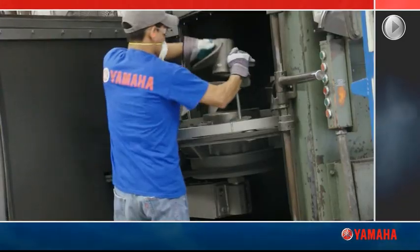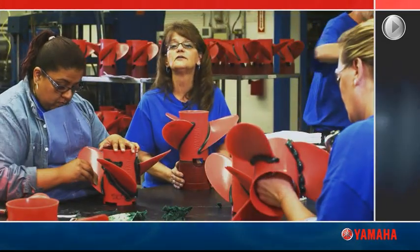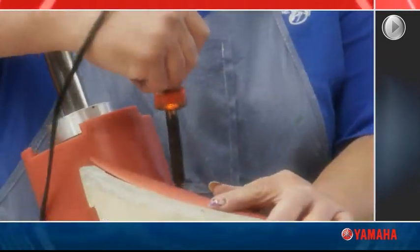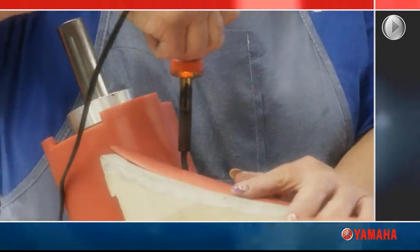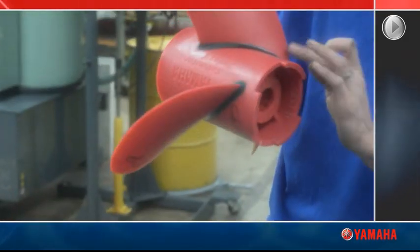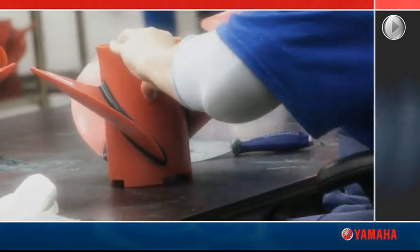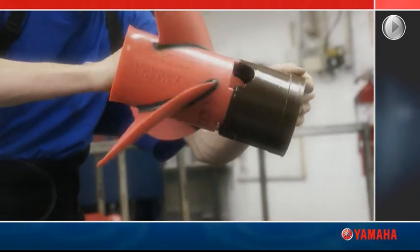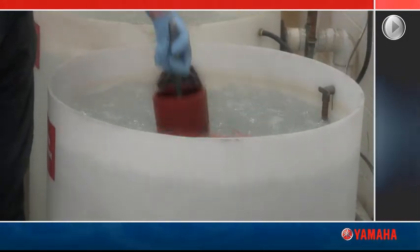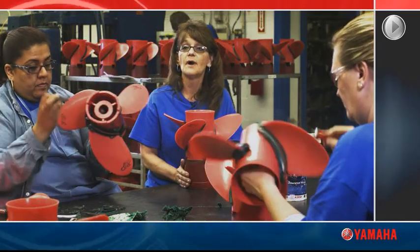Investment also means there are a lot of hands involved, all of them skilled. This is a mold of a wax propeller. Each propeller is made one at a time and by hand. Every propeller is inspected and measured in wax, just like it will come out in metal. If we make a mistake, then it's going to show up in metal. So it's best that we inspect every part that we do one by one.